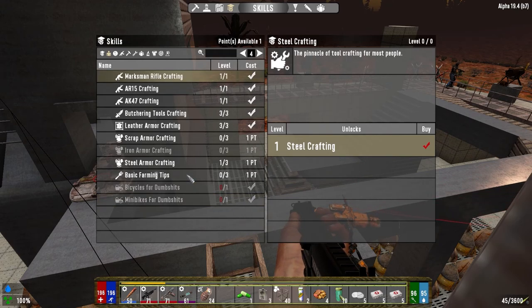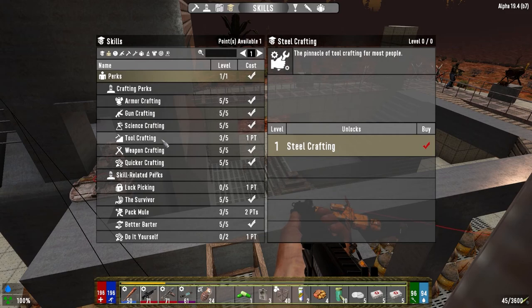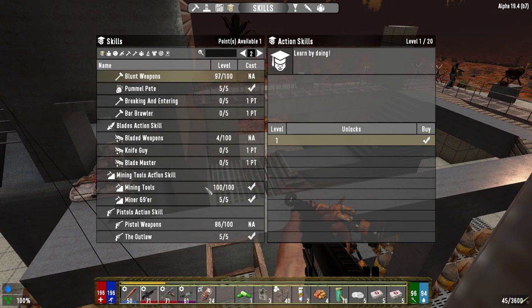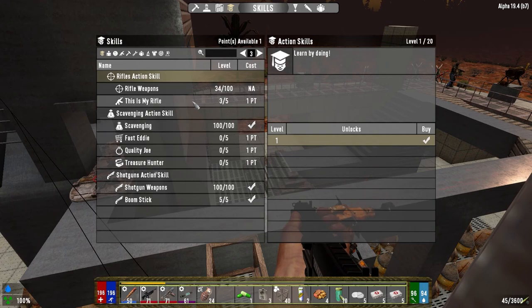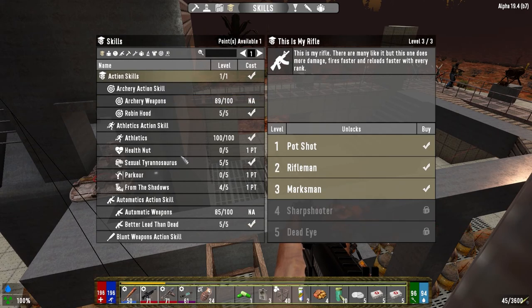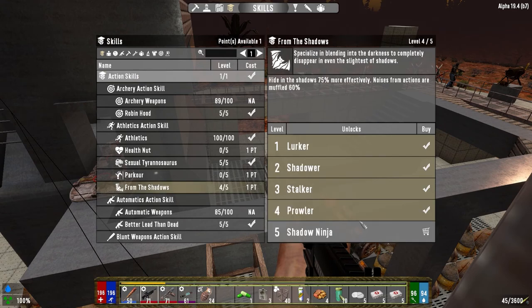Alright, so let's have a quick look here. Tool crafting I don't have to worry about, these are maxed. What do we have that we could probably raise up? So, automatic weapons is up. Those rifles, I think, was one of the ones we wanted to bring up, was it not? Yeah, we're already at level 3 with that. That'll go up quicker. I mean, we could do Quality Joe and stuff. Athletics, we could spend the last one on here. I mean, it's not going to help us on Horde Night.